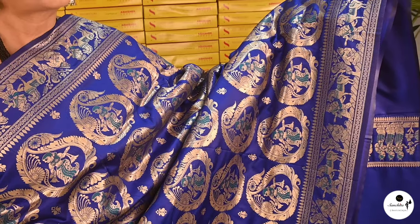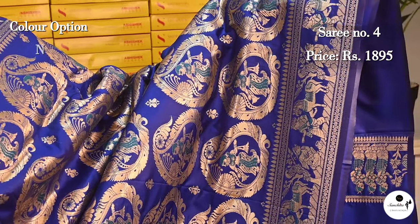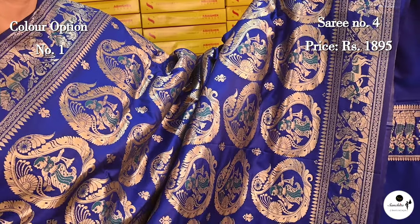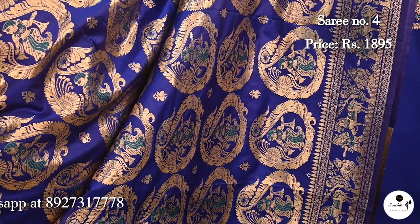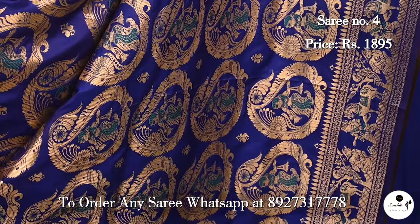Friends, now we are seeing a gorgeous Baluchuri inspired Konkan silk saree in ink blue color. Saree number 4, priced at 1895. The border of the saree has beautiful designs of women taking care of the peacock. The yoke part of the saree has these artistic paisleys enclosing our women.